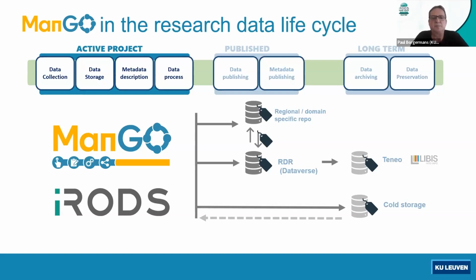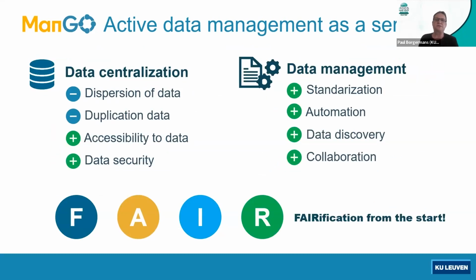We'll provide that, but the current focus is still the active projects where data is collected, data is stored, the data is annotated with metadata, and finally the data is also processed. So what we do here is we try to provide active data management as a service to all the research groups that are working at the KU Leuven and that may need us. So we address data centralization, meaning that we avoid dispersion of data, avoid duplication, make it accessible and secure. And on the other hand, we also provide the tools for data management by standardized procedures and also metadata, where we can provide automation, data discovery, and let people collaborate. And we try to do this all with verification from the start.